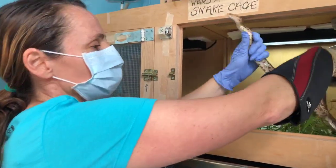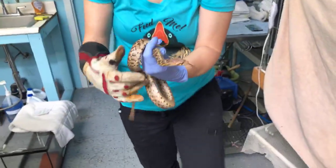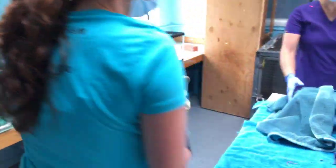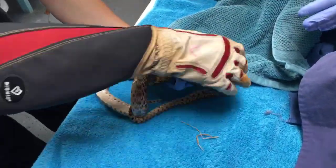Yeah, and none of them struck. None of them are biting. They're not aggressive at all. Just like all of our wildlife, they just want to get away from you. They do not ever attack. Unless you do something to them, they're going to defend themselves.